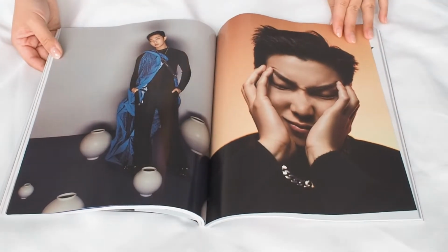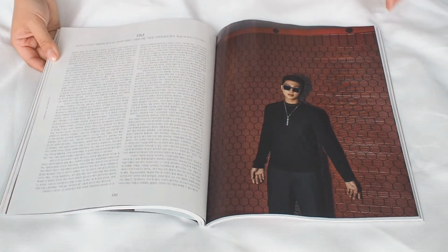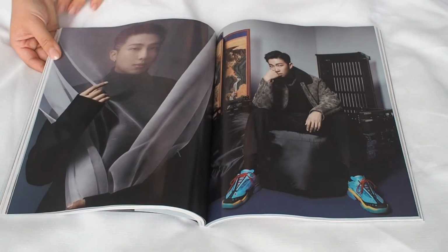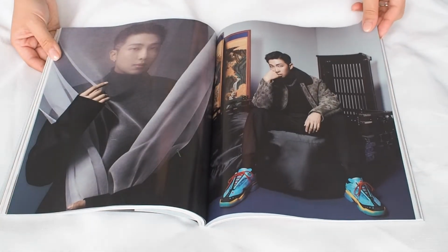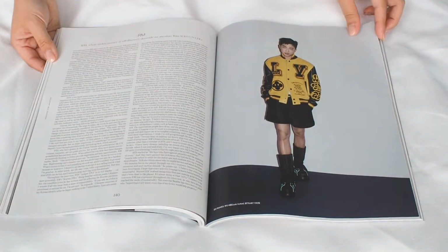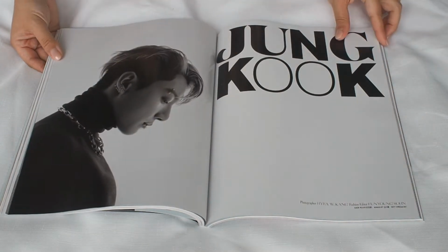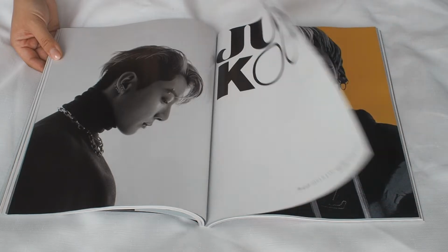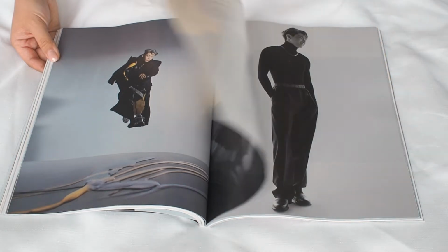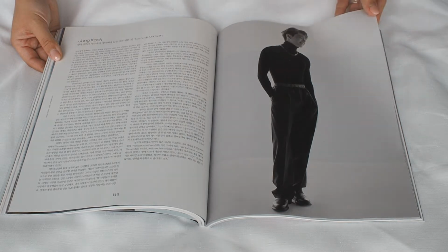Wow, so the Korean edition is giving us pages of visuals before his interview. That's a really nice touch. And more visuals in between. Oh, and then we go to JK. Interesting. I thought it would have been Jin, but let's see how the order goes after this. It's good to note that the Korean edition comes with both the Korean and English versions of the interview.